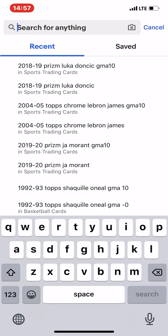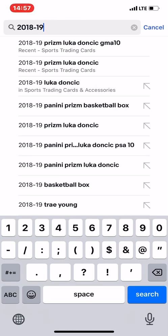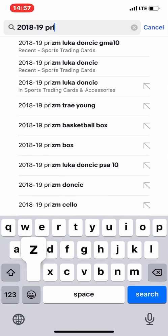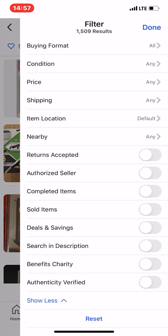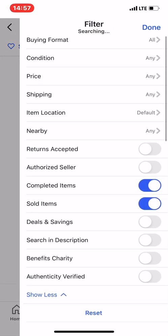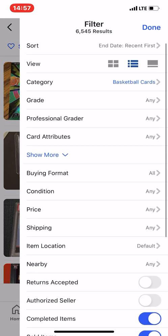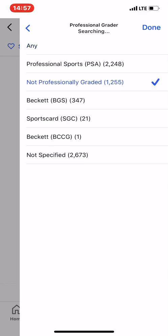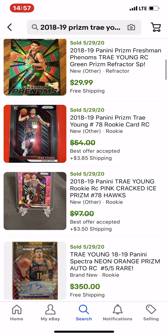We did De'Aaron. We didn't do Trae Young yet. Filter that out. There's a lot of work into this. If you want to take the time to do it, it's there. Just spending the few minutes I did without doing this video, just writing down on paper, I was just picking players. And you could go all over the place with cards. I was just trying to stick to main cards for the most part. The Prisms were the main cards.